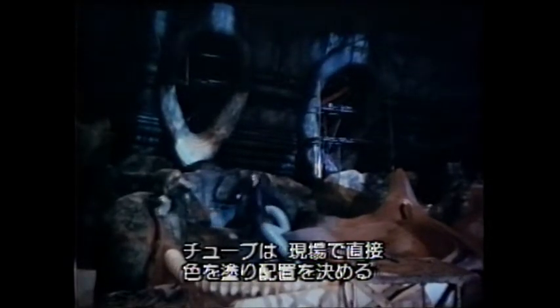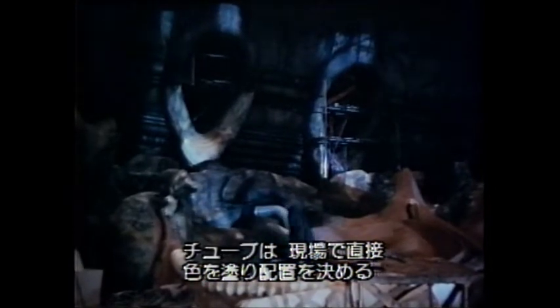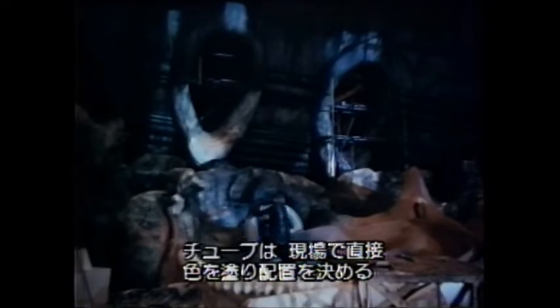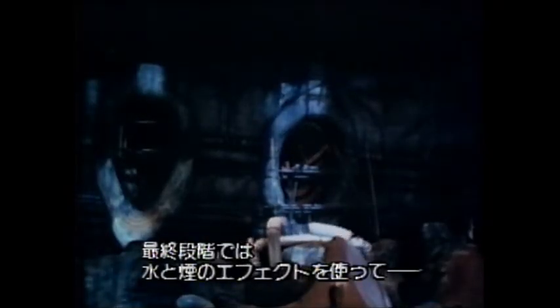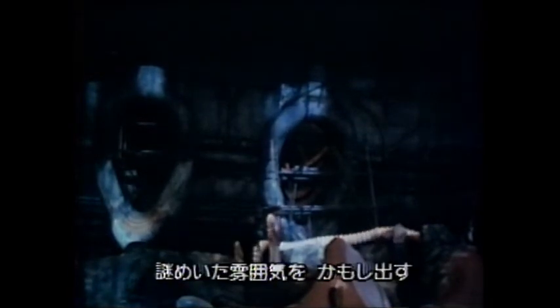Tubes, only vaguely defined in the design, have to be integrated into the landscape and painted to fit in. Through the use of different smoke and water effects, the final decor achieves a really mystic atmosphere and is presented as follows.